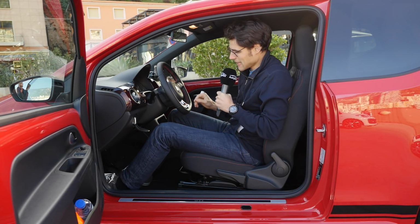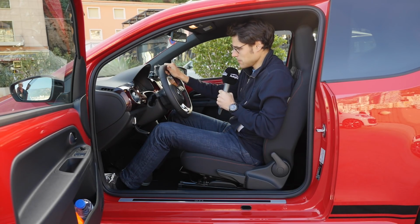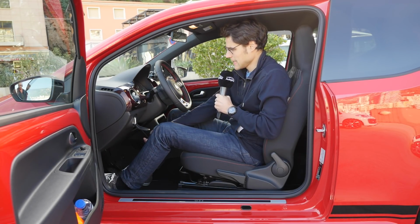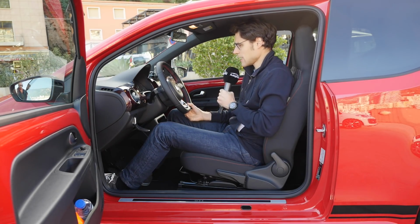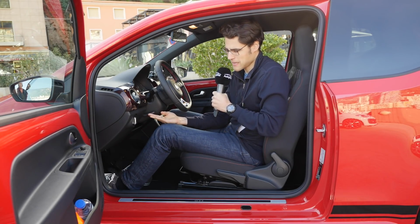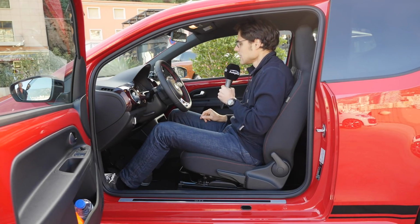The only thing I don't like is that the steering wheel can only be adjusted in height. You cannot pull or push it. And that's somewhat of a problem, because I would need the steering wheel a little bit closer towards me. That would be handy. So one feature I do miss here.